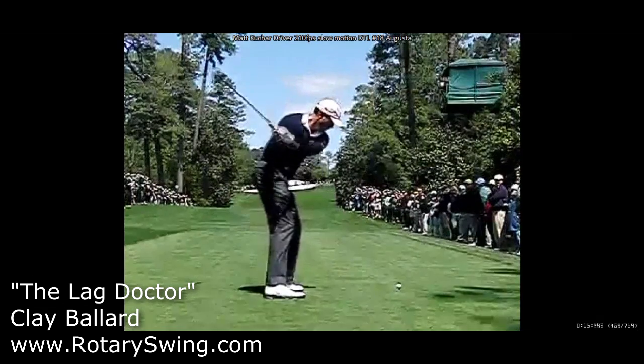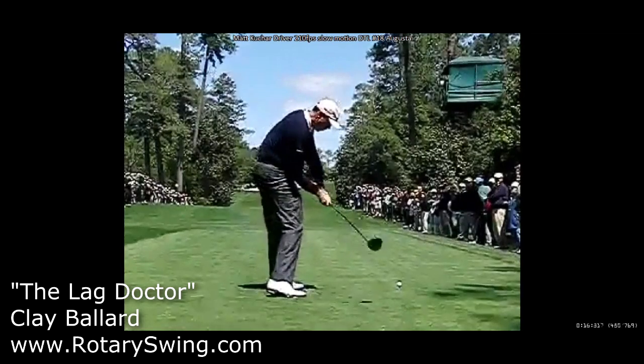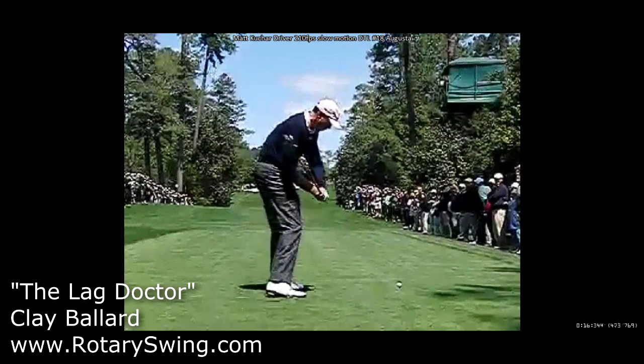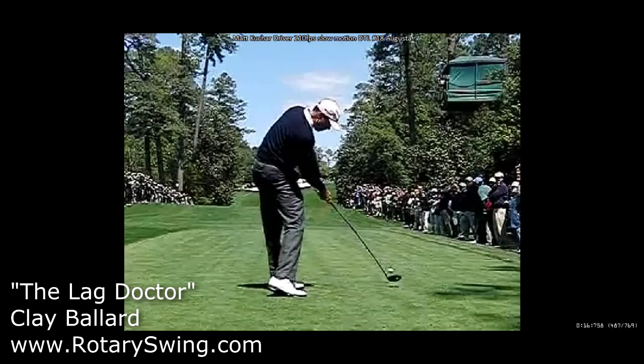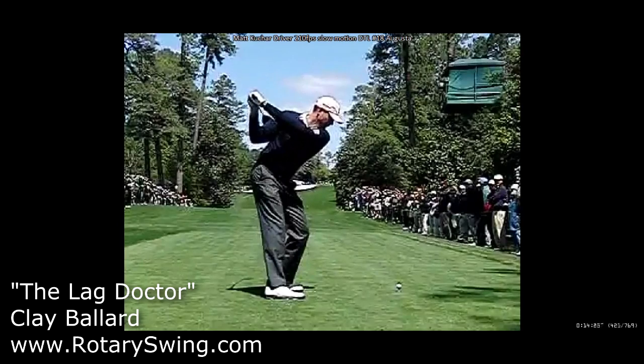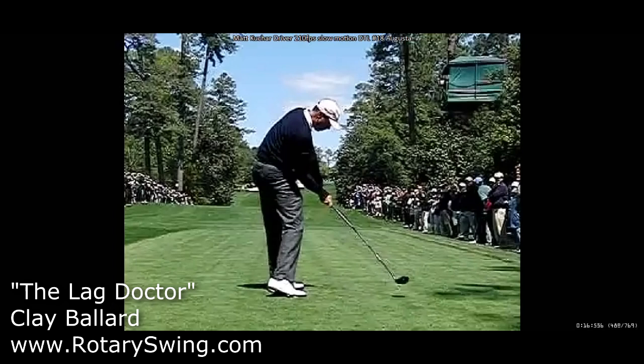This is something that you'll see all flat swingers of the club do, is they rotate their body very, very hard through impact. Now you can generate speed this way, but it takes a lot of effort. So you can see that his shoulders are a little bit open, his body's really ripping open, and really trying to generate a lot from his body, which takes a lot of effort. And overall, the body is not extremely fast.